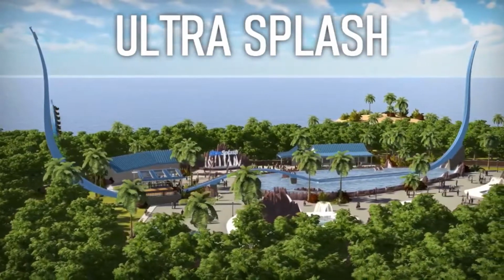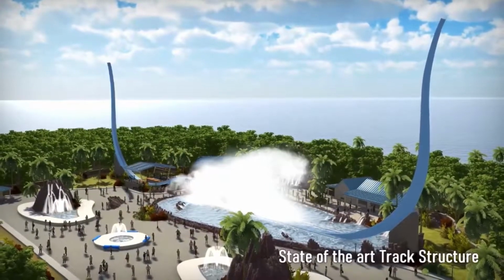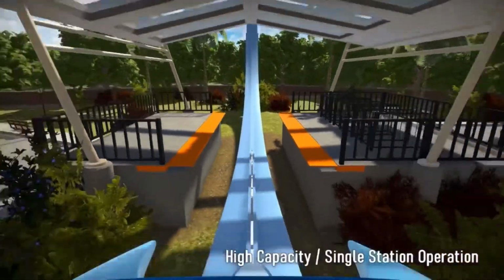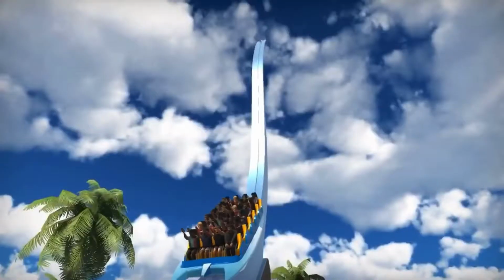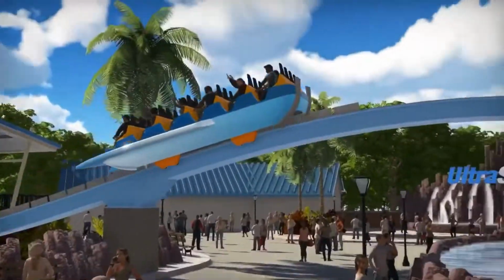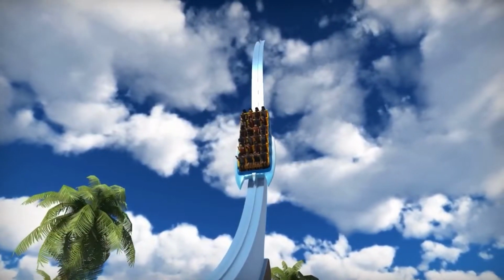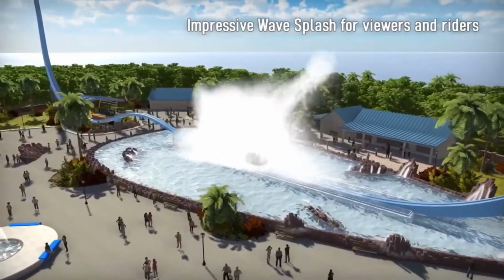So I guess this was supposed to be like a power splash. Interesting. The first thing Intamin's concept says is state-of-the-art track structure. I feel like they should have started with, this is absolutely not original at all. That would have been a little more accurate. Anyways, the next thing they state is that it will have a high-capacity single-station operation. They continue by saying nothing and showing a POV of a ride layout we all know, because it already exists. And then when it hits the splashdown, it says, it's an impressive wave splash for viewers and riders.